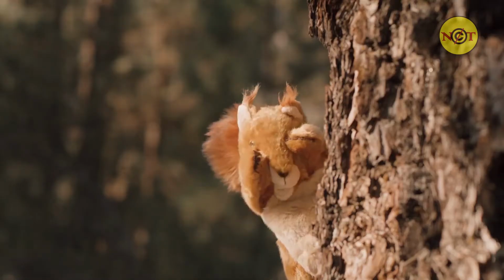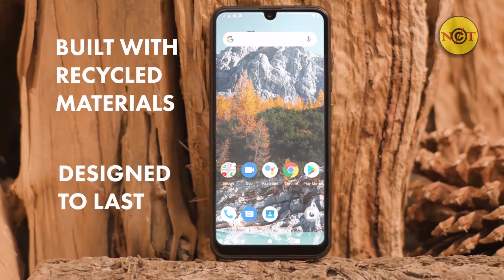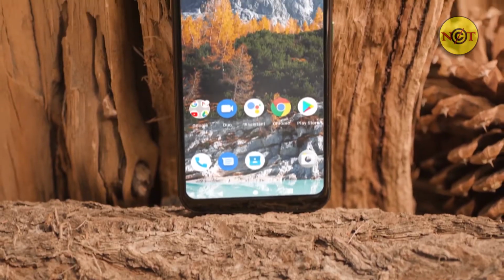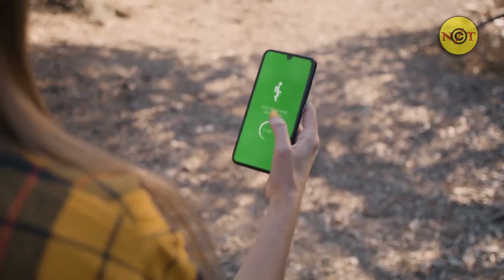Ew. Sorry, little buddy. The good news is, it doesn't have to be like that. Introducing the Teracube 2e, a new generation of practical smartphone for a sustainable future. Built with recycled materials and designed to last, the Teracube 2e takes everything you loved about the original Teracube and makes it even better for the planet and your wallet.